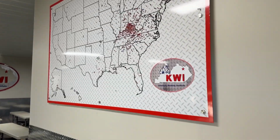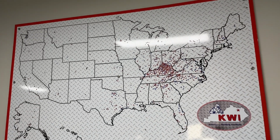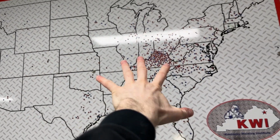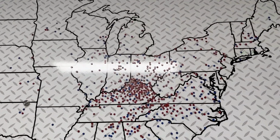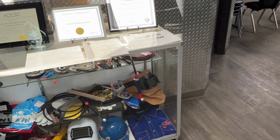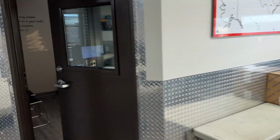So as you come in the door here, we got our map here. It shows where we've had graduates from and where we send graduates on jobs. So the blue is where we've sent them, and the red is where they're from all over the country. Also, you'll see as you come in here, here is some of our gear and things that we offer at KWI. Here is our office staff, Miss Laura and Miss Jackie. So they're the ones that you're probably going to be talking to whenever you call school and get information about financial or scheduling or housing.